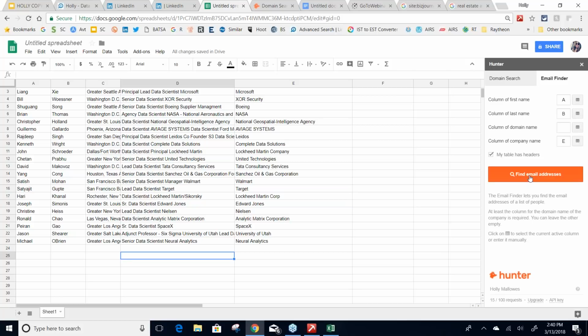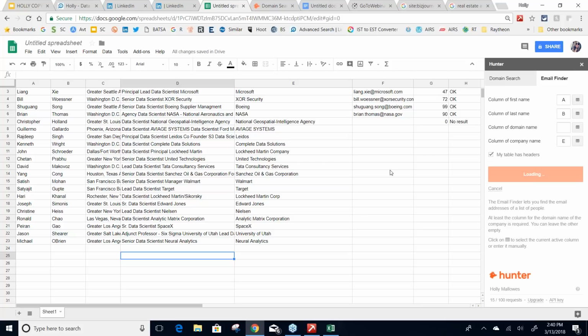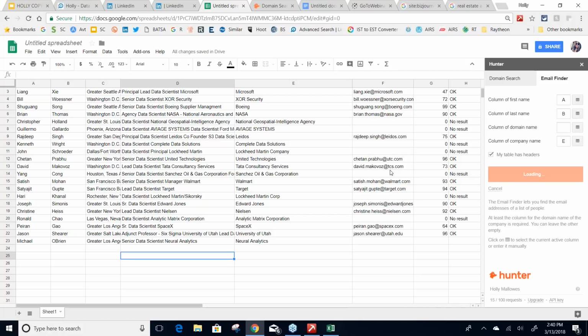Now I click find email addresses. You can have up to 100 at a time, because remember I told you you get 100 requests a month, so create some fake email addresses, people. Now we're going to go ahead and run it, and it will find all the email addresses for you in seconds. So that's really why I scrape data, because now I can use Hunter to run it immediately.